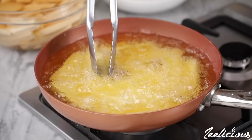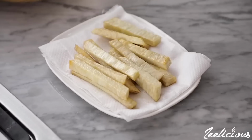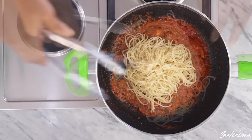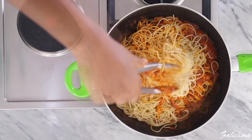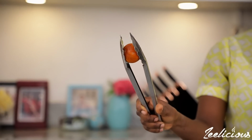The next favorite of mine is my cooking tongs. Now, cooking tongs make frying easy. It makes mixing stuff, like mixing your pasta in a pot, a whole lot easier. Cooking tongs are just, for me, heavenly. It makes picking things from your food a whole lot easier. Instead of using your hand or a spoon, a cooking tong just picks it up and clenches to it, and it's easy for you to maneuver.